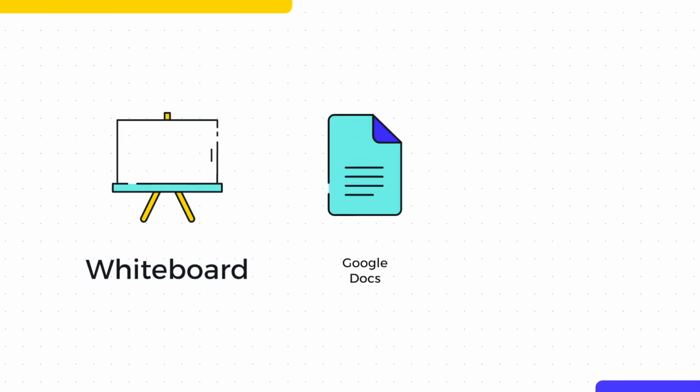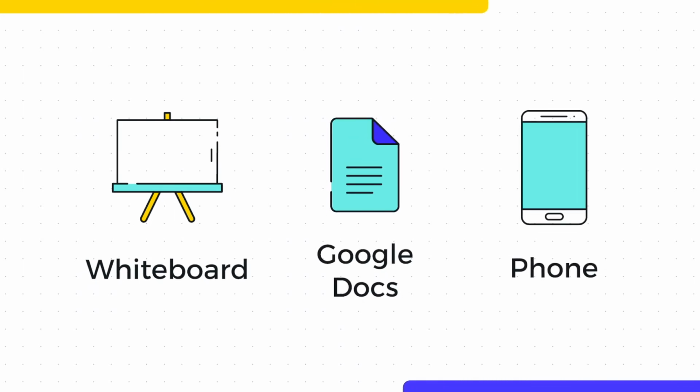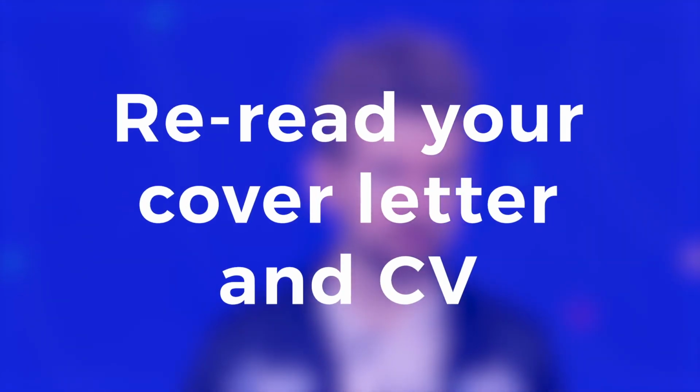Top tip, if you're applying for a technical role, Google recommend that you get used to coding on a whiteboard, on Google Docs, and over the phone, so practice this as much as you can. Secondly, reread your cover letter and CV so you know it in and out. This means you can answer any questions on your past experience without any hesitation.